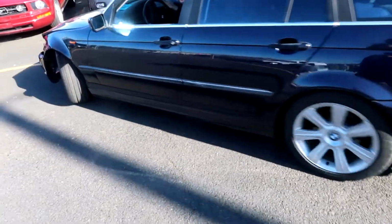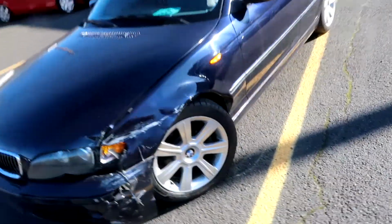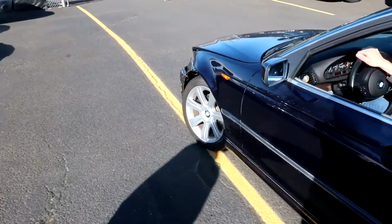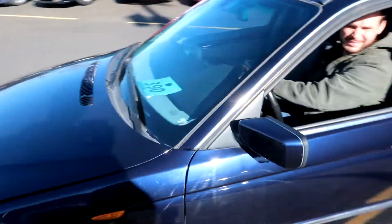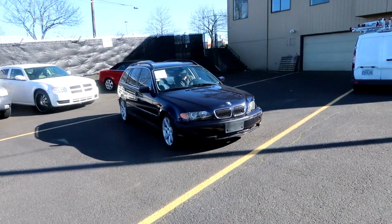Sorry about the wind. These tires are nearly new, but this wheel is definitely laying, and it's rubbing pretty bad. There it is. See, that's as far as you can turn. Moving everything around.